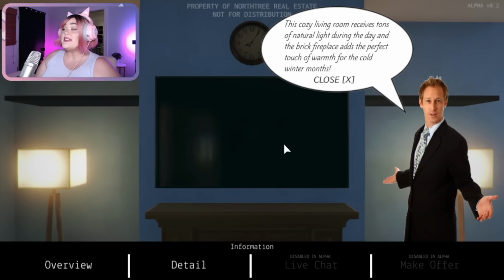Oh, we can get detail. This cozy living room receives tons of natural light during the day, and the brick fireplace adds the perfect touch of warmth for cold winter months.